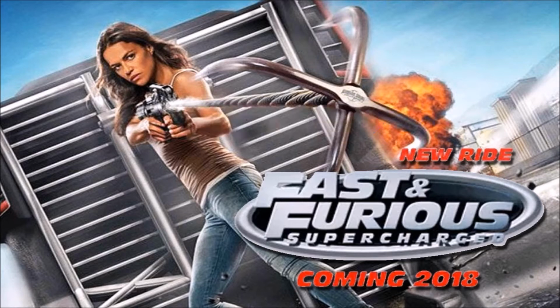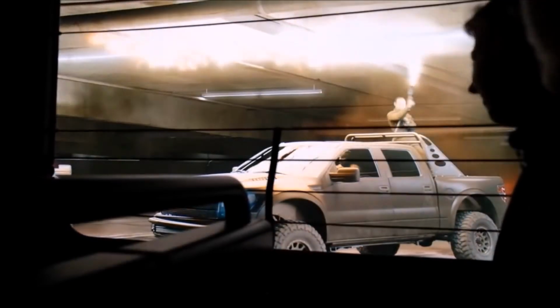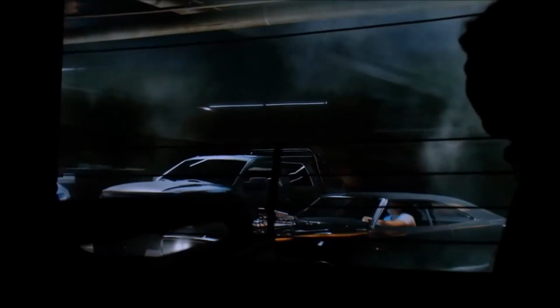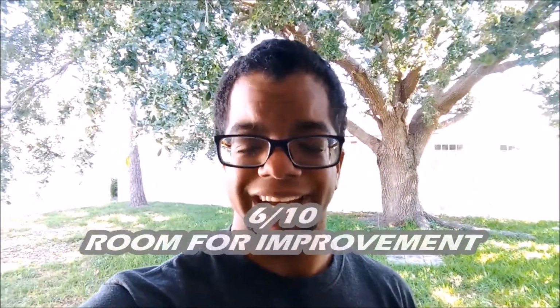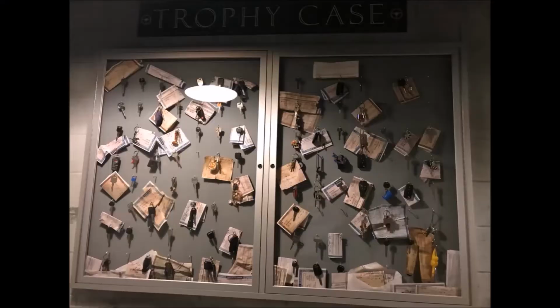However, it falls short of just being a really cheap port that shouldn't have been delayed a year. The effects are so laughably bad, it actually makes the ride more enjoyable. And the fact that it is too short really leaves a lot left to be desired. Fast and Furious Supercharged gets my first ever 6 out of 10. More room for improvement. There's just too much room for improvement.